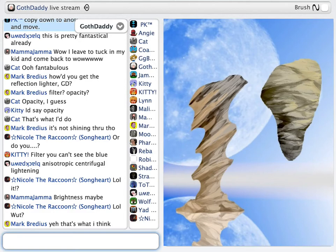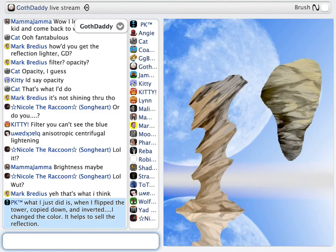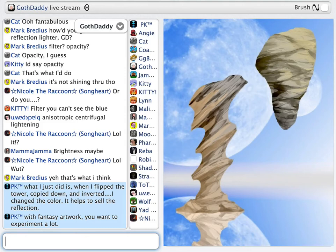That's the nice thing about the fantasy artwork. It's all about just experimenting. Really, you're going to come up with some interesting things that you like that you may be able to show me new stuff. That's what's cool about this. I got the lighter reflection from just doing the color adjustment on it and just brightened it up. That's all I did, was just brighten it up.